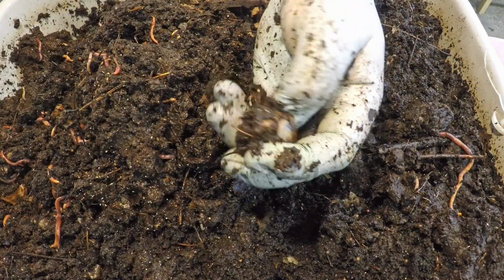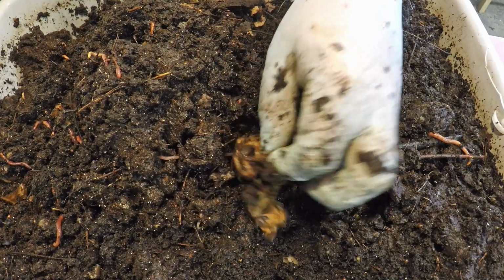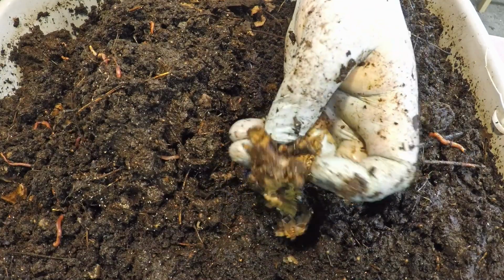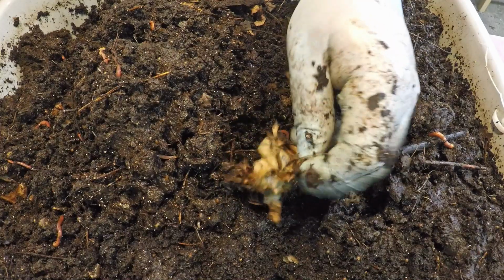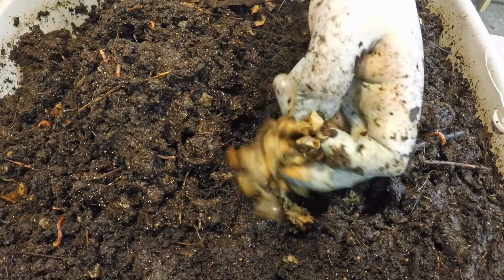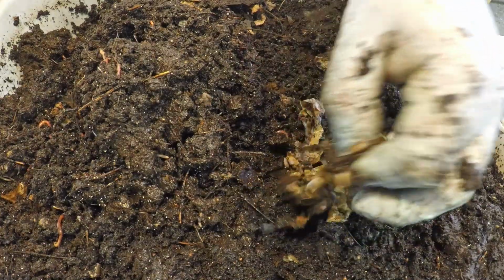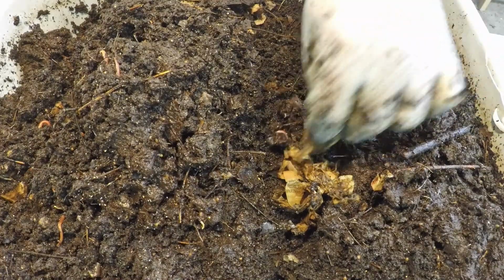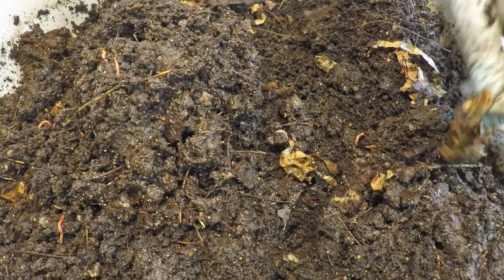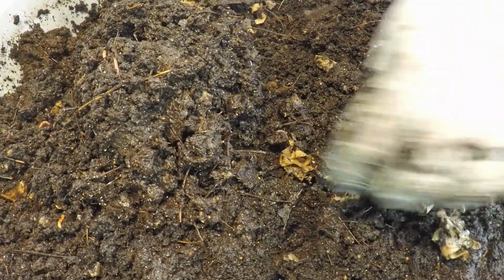What is this? Oh, I thought this was maybe a Brussels sprout, but you know what it is? It's a really tightly jumbled ball of paper. Wonder how that might have happened. Usually I try to take care to make sure stuff like this is pretty loose with as much surface area as possible, so to have like a little bundle of it down there is not what we want.